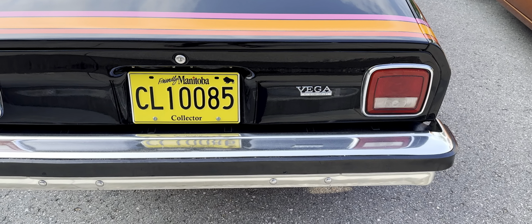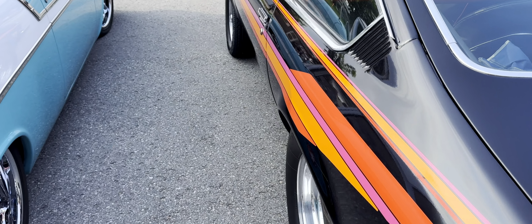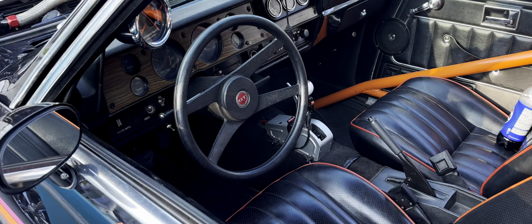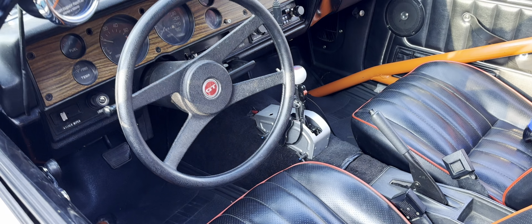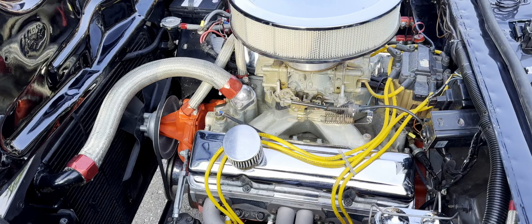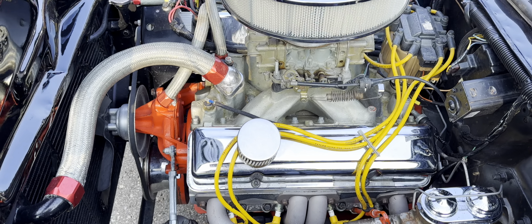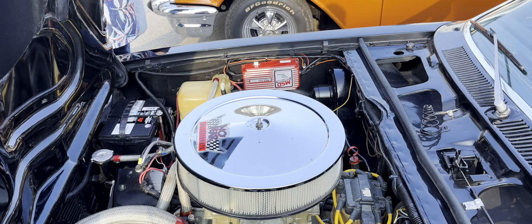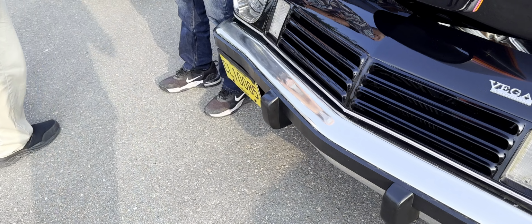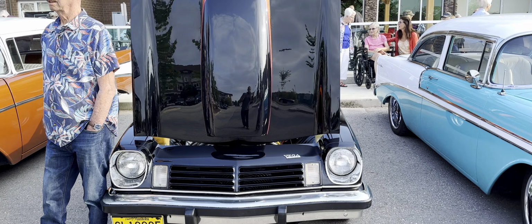I'm not sure how you say that name, but it looks very nice. I like the coloration with the stripes. Oh, look at that shifter. That's a fast transmission shifter right there. Oh, this guy opened up the hood too. So you get to view what the old classic engine looked like. Very nice job done on it. Oh, look at that old computer on there. Look at that shine on that paint job right there.